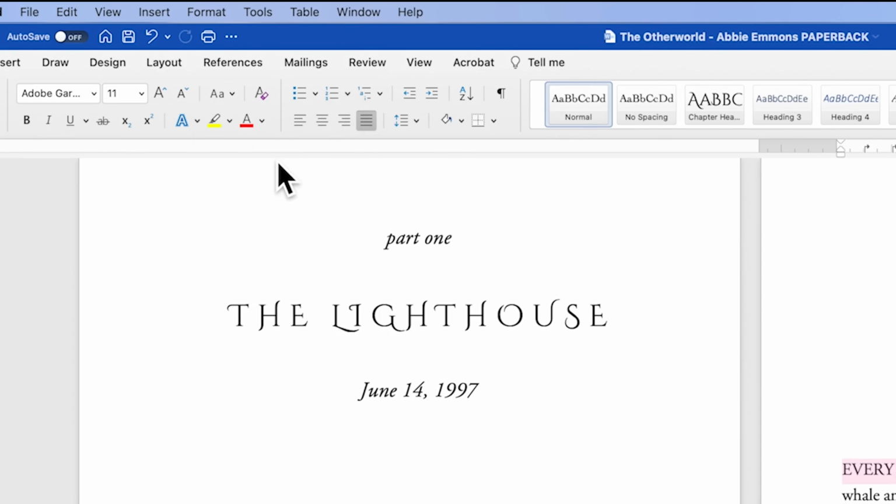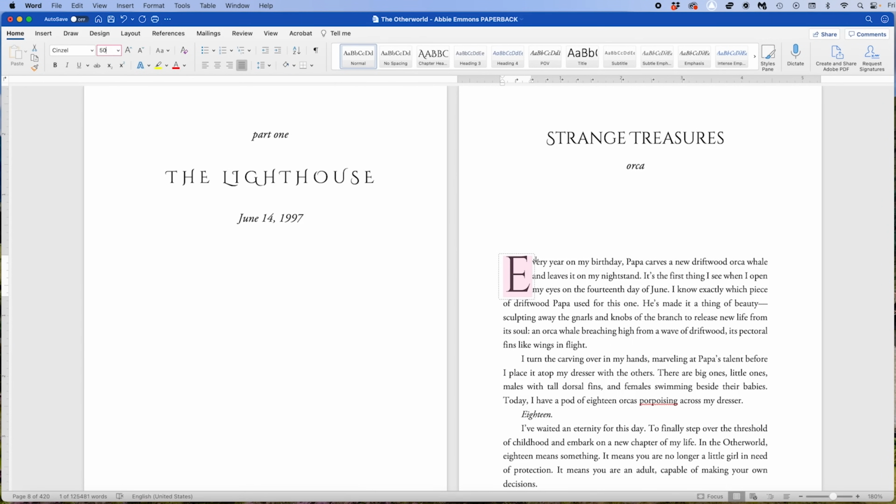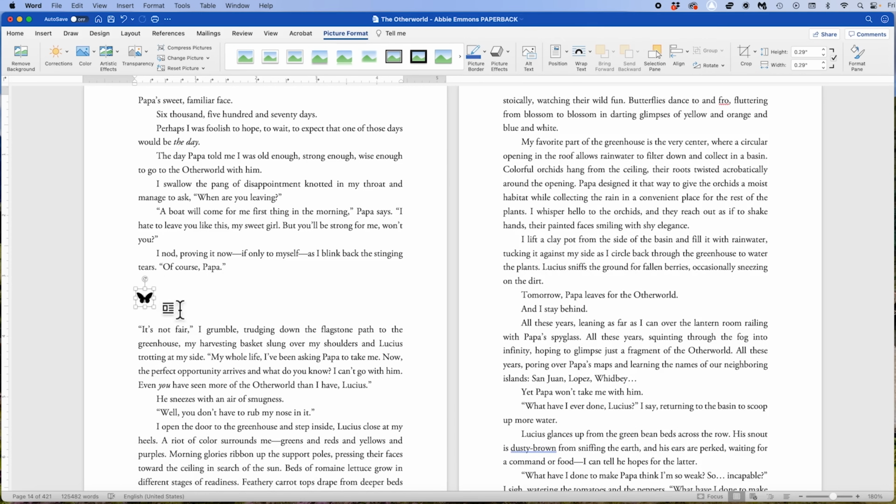I'll show you several ways to dress up your formatting with text styling like drop caps or small caps, as well as inserting custom ornamental break icons to make your book truly unique.